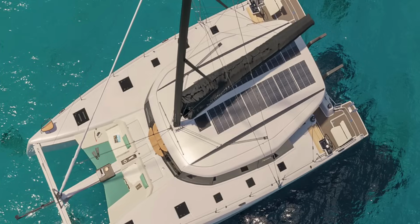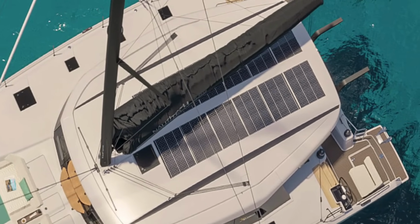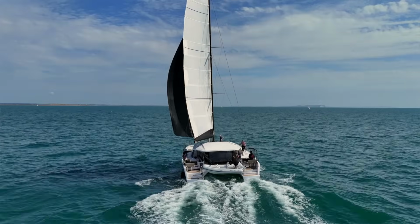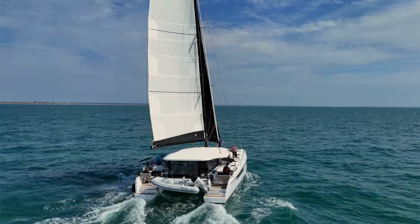Which is good. You want to talk about the solar? Again, it's all customizable. If you wanted to, you could have full, literally all the way out to here, solar, depending on what you wanted. Solar bimini, walkable, or you can have them out onto davits, both. A walkable solar is just a great way to use the space.